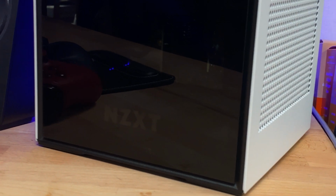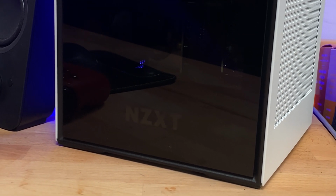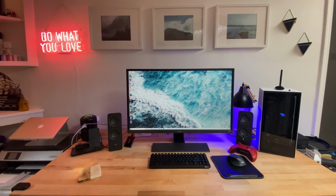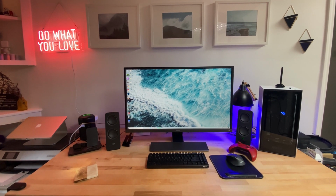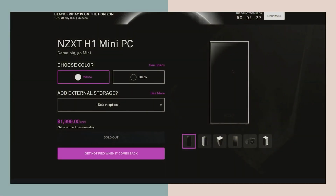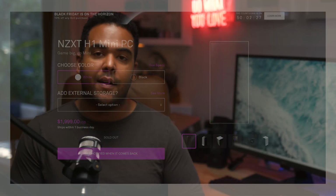So the computer that I ended up getting is the NZXT Mini PC. Now, I know a lot of you are probably thinking, why didn't you build a PC? Well, it's because all y'all are going so ham right now with PC parts. I couldn't get any of the parts that I wanted for relatively cheap. So I ended up just buying a mini PC from NZXT, which I really love.